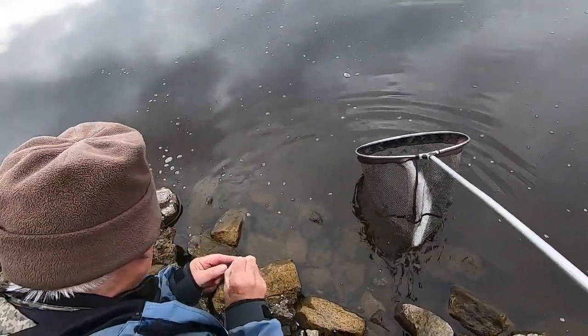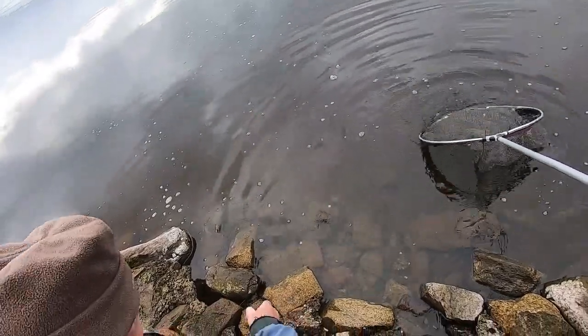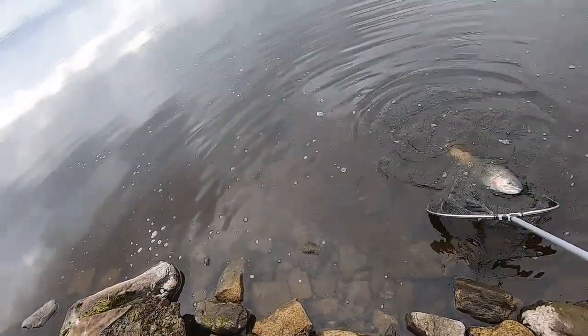No, it's actually on the hopper. Was it the hopper? It's on the hopper. You look at the thickness of it. Yeah, nice. Good fish, well done.